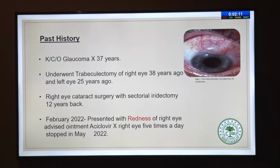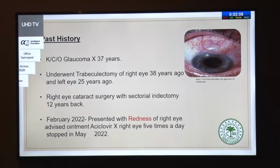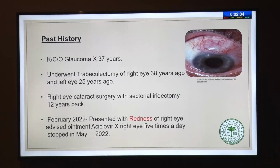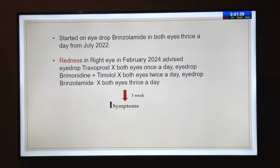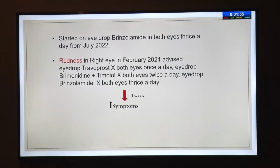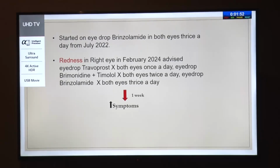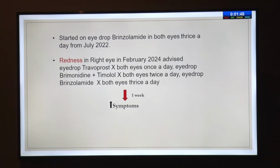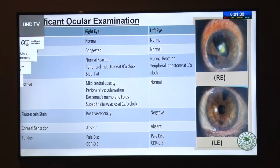In Feb 2023, he presented with redness of right eye, for which he was given ointment aciclovir in right eye for 5 days, 5 times a day, which was stopped in May 2022. He was started on eye drop brinzolamide in both eyes twice a day from July 2022, presented with redness of eye again in 2024 Feb, and was started on eye drop travoprost, both eyes once a day, bromelain and timolol, both eyes twice a day, brinzolamide, both eyes thrice a day. Following which, after 1 week, his symptoms got aggravated.